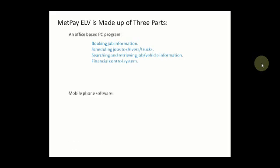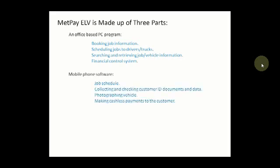So what is MetPay ELV? It's a program made of 3 parts. An office-based PC program with the following functions. Mobile phone software, which undertakes these functions. And a cloud-based internet server system for data storage and backup.